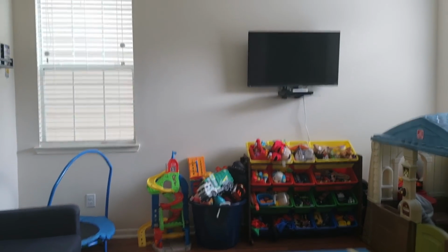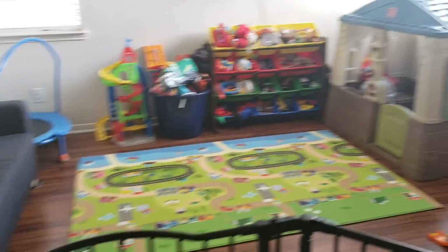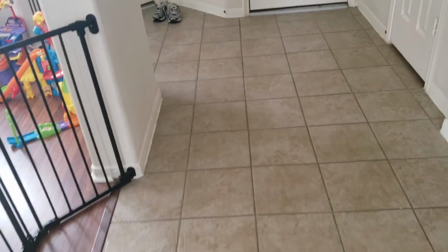So, all right. This is Jackson's playroom. I have a whole video on it, so I'm not going to spend a lot of time on it. The only thing changing in here is going to be the floor and the paint. Some kind of khaki or the color that's in my bathroom, but I think the color in the bathroom down here, I'm going to show you, is too dark actually. Might repaint that too. This is going to be going. The tile in the entryway is going to be going. It's going to all be one consistent floor.